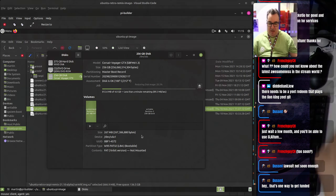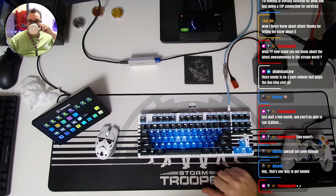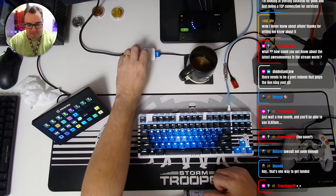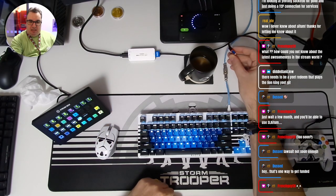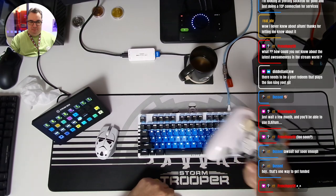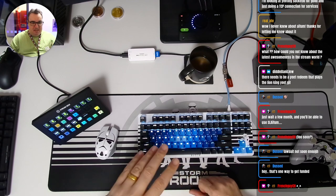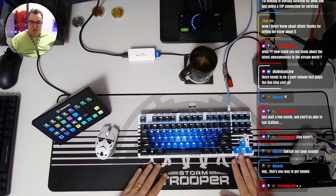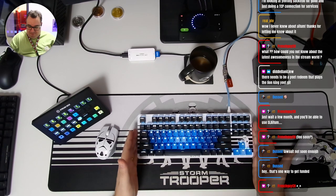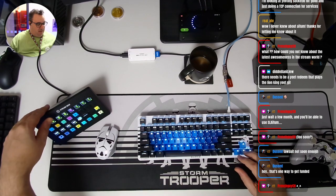So if we just go to the overhead view, this is what we've got: a mug of tea, which I need to have a drink of. This is the capture card. That's the Raspberry Pi. We'll plug the USB drive in here. Here we have a controller, and over here we have a separate wireless mouse and keyboard. So that's the setup. And then I've finished modding the keyboard. This is my recent mod to the keyboard, which I think I did at the weekend. I can't remember exactly.